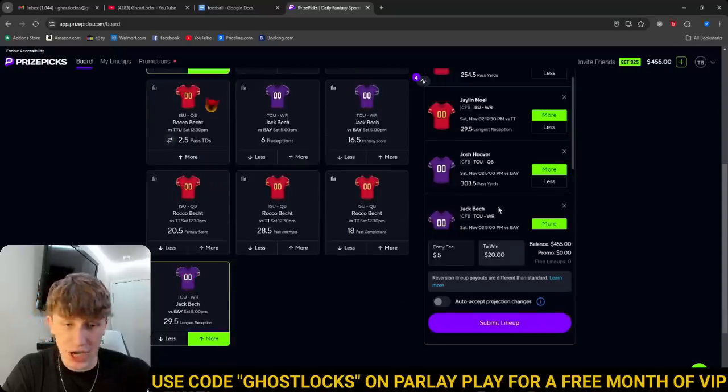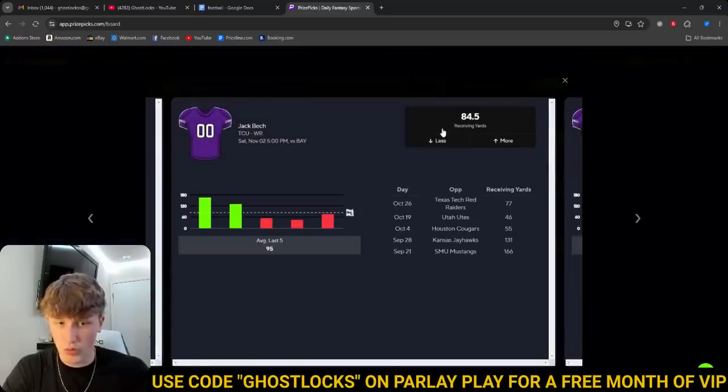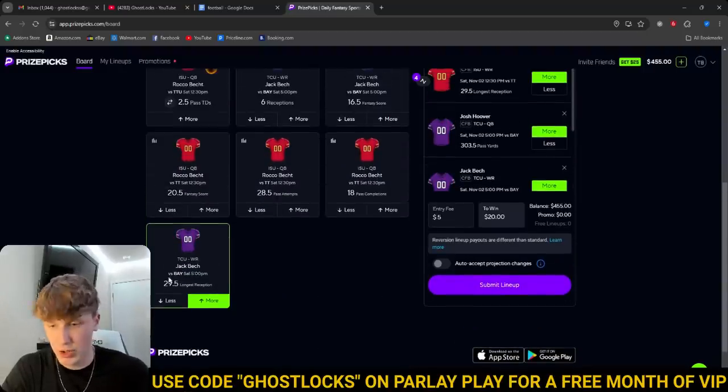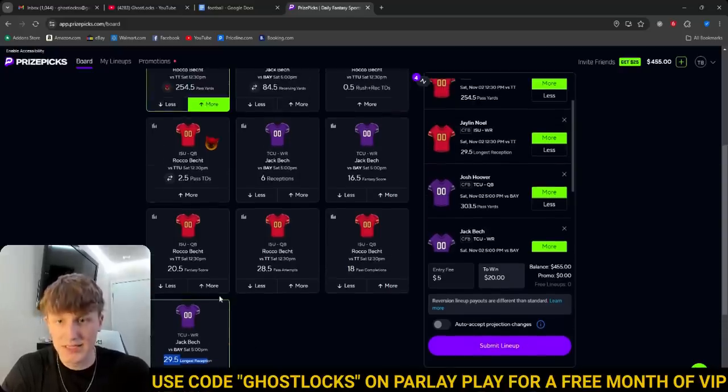And then obviously we're taking Jack Betch again, which we always do. But again, the difference is we're not taking his over receiving yards because he hasn't hit this in the last three games straight. The exact same thing here. He is TCU's deep threat. So again, I can't show you the longest reception because they don't have the graph on PrizePicks for some reason. But just so you guys know, he has hit this every single game except one as well.